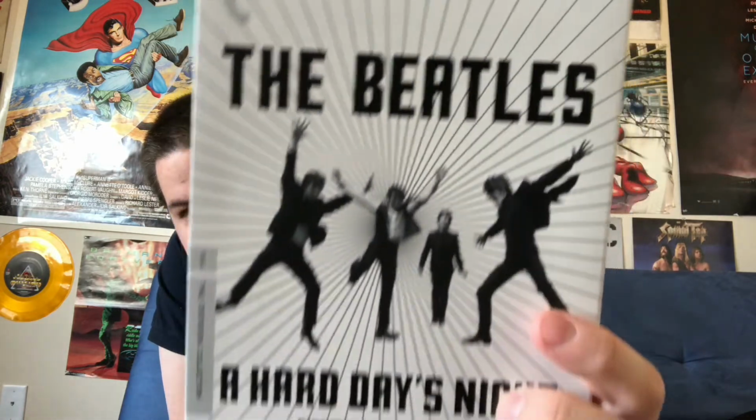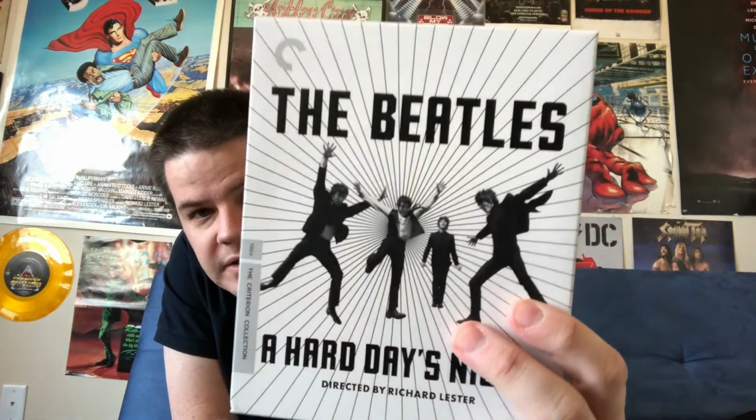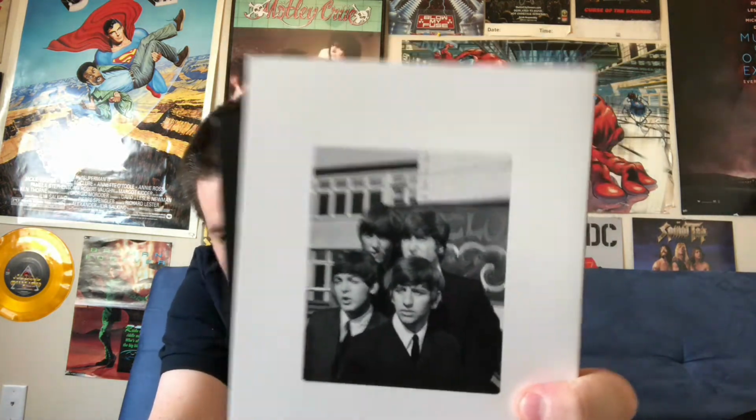Nice close-up of the packaging there, classic photo of the band, John, Paul, George, and Ringo. There's the spine. Bottom. The top. Here's our main case. This, of course, slides off. Title of the film right there. Spine. Back cover with another photo of the band.